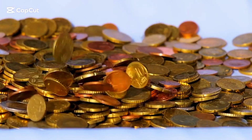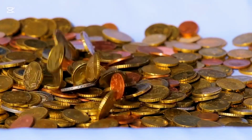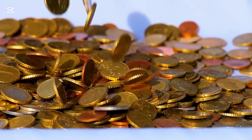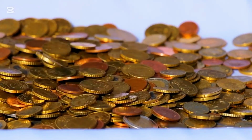Hidden treasures in your pocket? Some Canadian coins are worth millions. From historic rarities to valuable misprints, these coins hold incredible stories and staggering price tags. Stay tuned as we uncover the rarest and most valuable coins in Canada's history. Some might even be hiding in your collection.